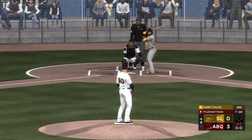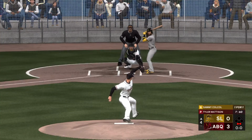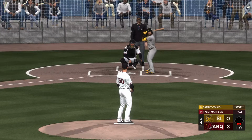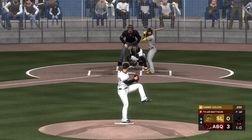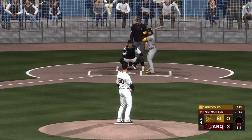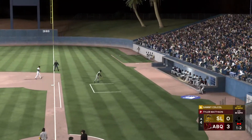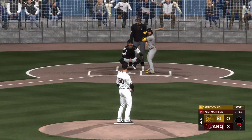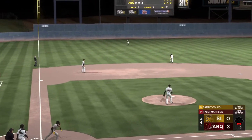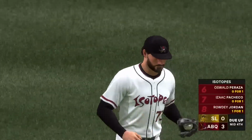And now at the plate, Sammy Kolkol cracked a double the first time at bat. The Bees trailing by 3. Top half of the 4th. Here comes the 1-2 pitch. Lifted in the air to left. Grabs it on the run. Midway through the fourth, the Isotopes lead it 3-0.